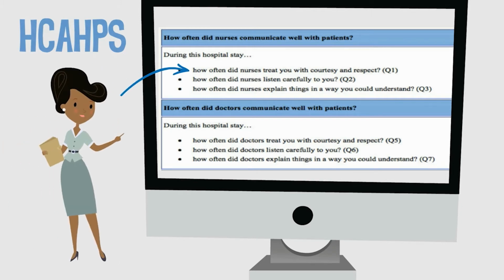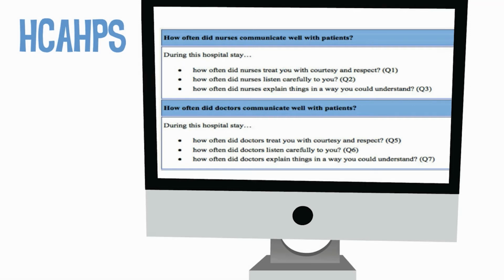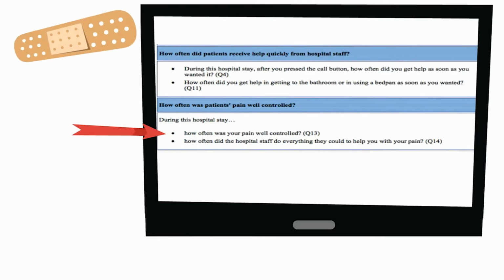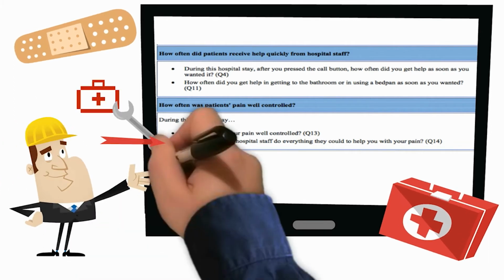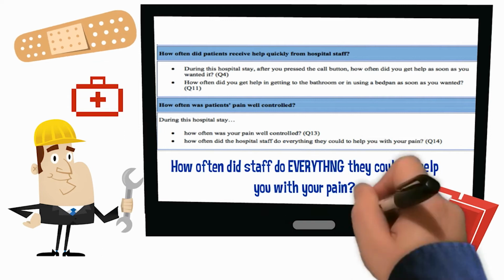How often did nurses treat you with courtesy and respect? How often did the doctors explain things in a way you could understand? How often was your pain well controlled? How often did the hospital staff do everything they could do to help you with your pain?